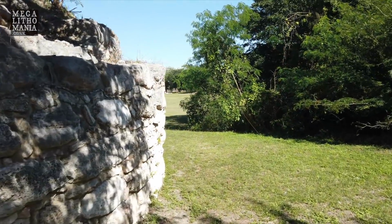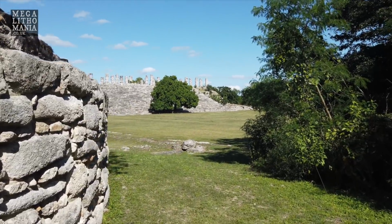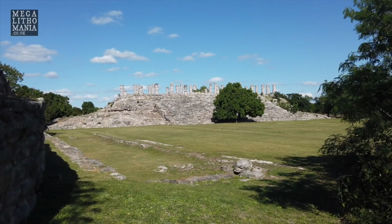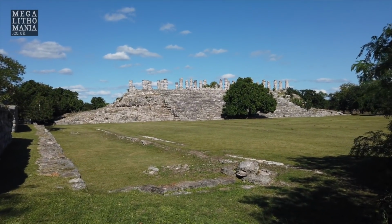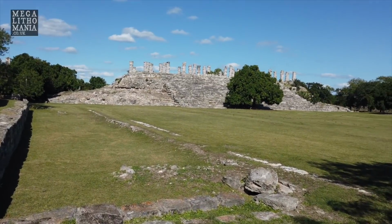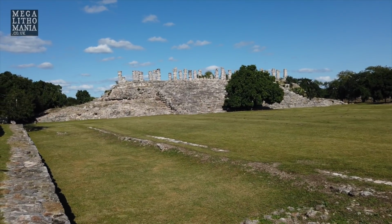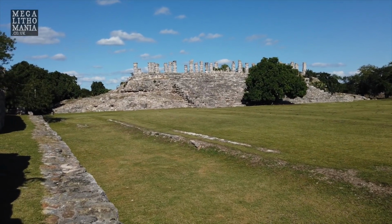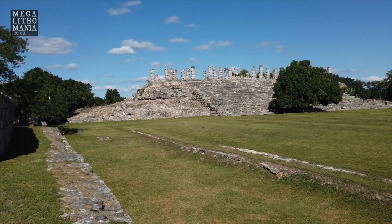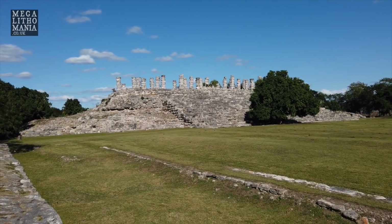So we're just walking around the edge of this particular structure, and this is where it's at. Look at that. That is absolutely mind-blowing. Unbelievable. We have a sunken plaza here with a massive platform with the giant columns on. Over there, we're gonna definitely go and have a look at that. I've got to stay out of sight. This is insane. It's just like Chichen Itza or Tula.